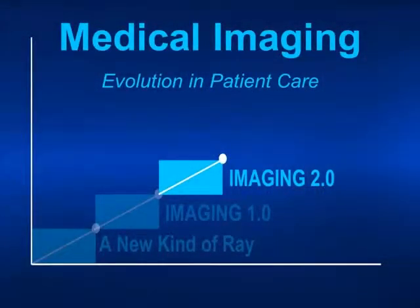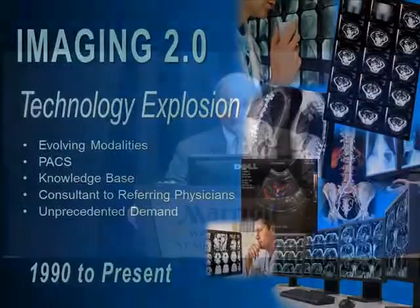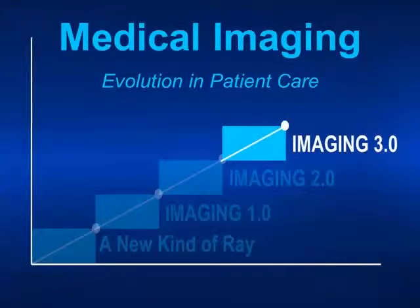And we come to Imaging 2.0, which is basically characterized by an explosion of technology. All this new stuff, we evolved our modalities. PACS totally changed the way we practice. We were able to expand our knowledge base. We became a consultant to the referring physician. We became indispensable in the healthcare paradigm. But now things are changing. And that's the evolution of Imaging 3.0.